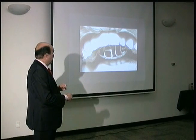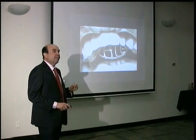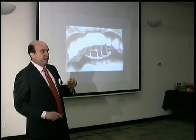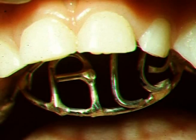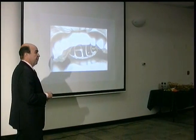And the problem here is that we have the tongue. And the tongue can produce a very, very strong force. And that's why a lot of patients are breaking the crib very frequently. The parents finally say, we give up, all right? And the problem of the open bite is the tongue.